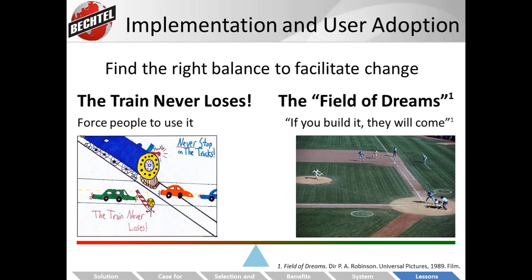Okay, so talking about user adoption, going all the way back to the beginning of the presentation, I talked about the train never loses. Okay, so 2 different extremes in how you're going to facilitate that change. And you have to really balance that. The train never loses is basically saying use it or else. You're going to force people to do it. Whereas the other approach would be make the tool so nice people can't resist using it. That's what we would call the field of dreams. Okay, if you build it, they will come.